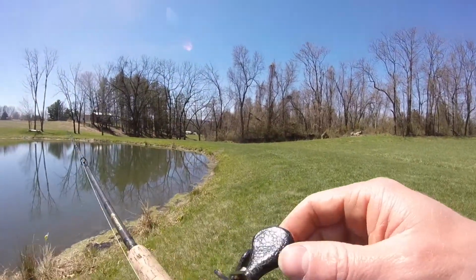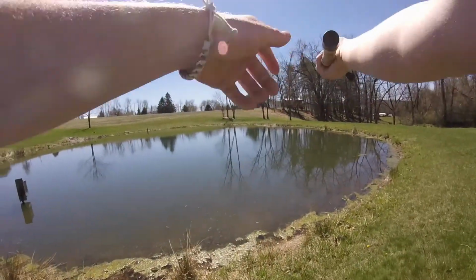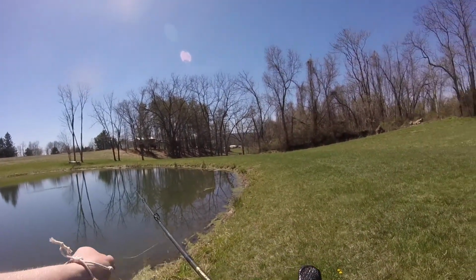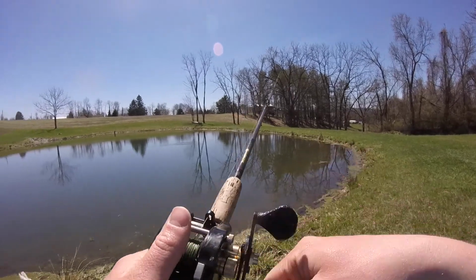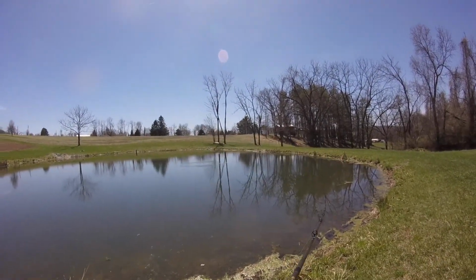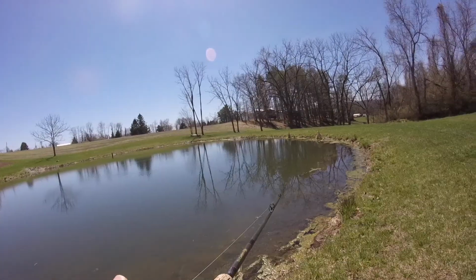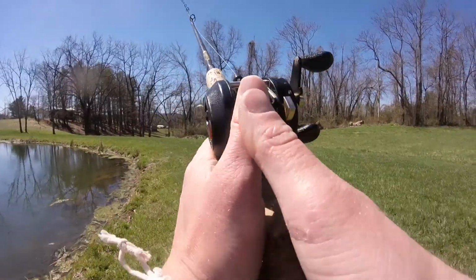All right, it has slowed down significantly, but in an attempt to heat things up, I've switched to the crankbait. There's some big grass carp swimming around over here. Not even gonna target them because they're impossible to catch. This crankbait's a piece of junk. Catches more grass than fish.